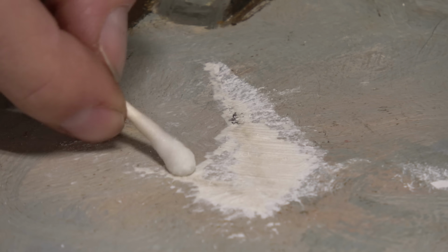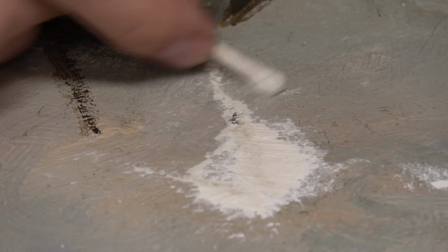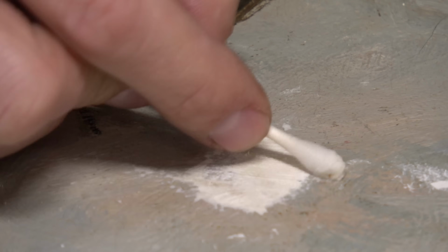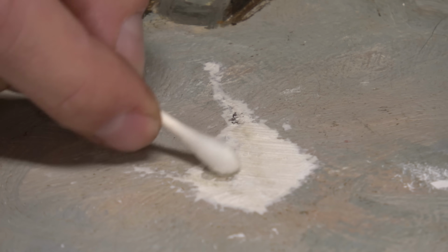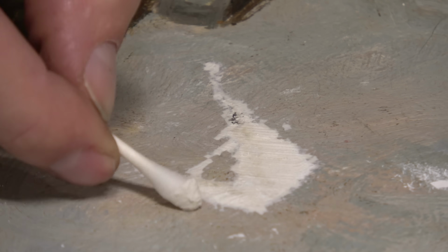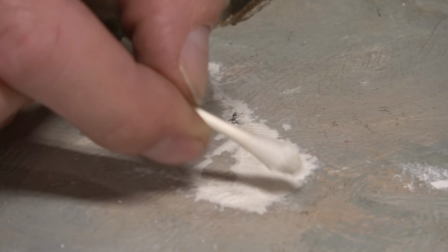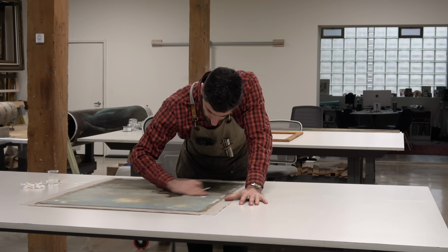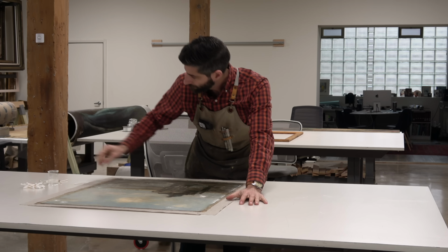It's not terribly difficult to remove, but I do have to take care not to flatten or remove that texture that I built up. If I do, which sometimes happens, I can always rebuild the texture. It's not the end of the world, but the less time I have to spend redoing work that I'm already happy with, well, the better it is for me and the painting.